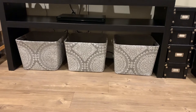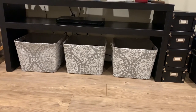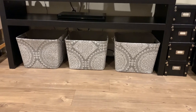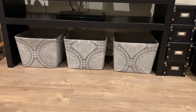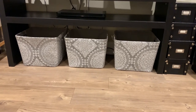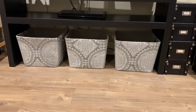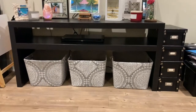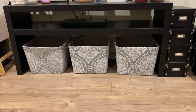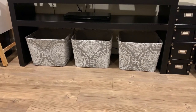Okay, so this is what it looks like now. Loving that I can barely see the cords, loving that it's just the DVD on that second shelf. So things are looking better. I have to run it by Ruben and see what he thinks. He hasn't seen these baskets yet. We've been talking about them for a really long time, and we haven't found the right ones. I think they're cute. I like them a lot. So I'm going to run it by him and see what he says. But we still have work to do and things to organize, but we're definitely getting there.